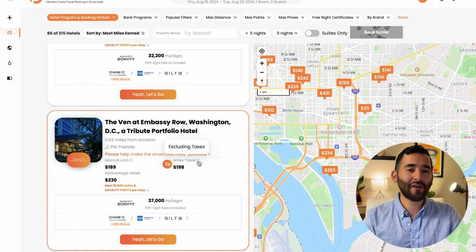And do mind the little notes on all these little prices and icons here. It will tell you if it's excluding taxes or not, and so you can see that this might be the bit more accurate price after everything's included.